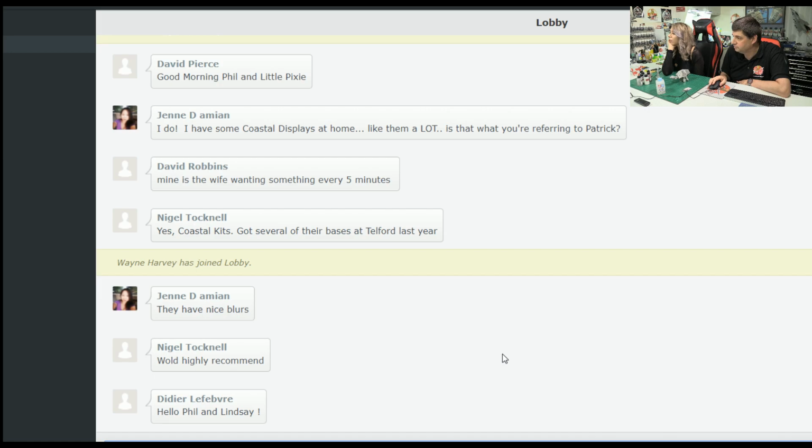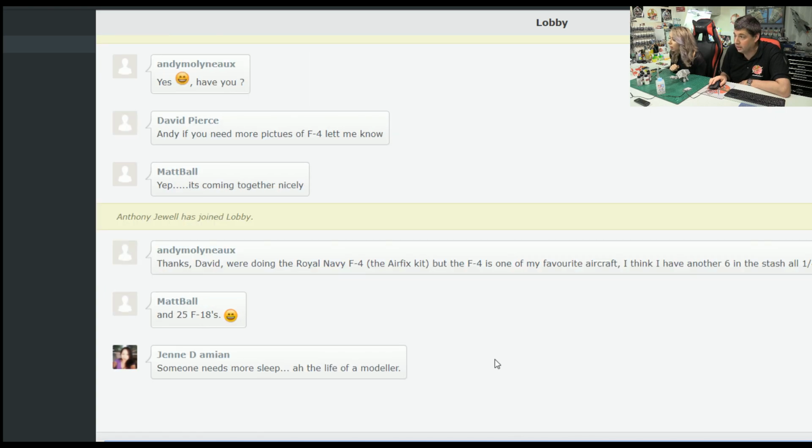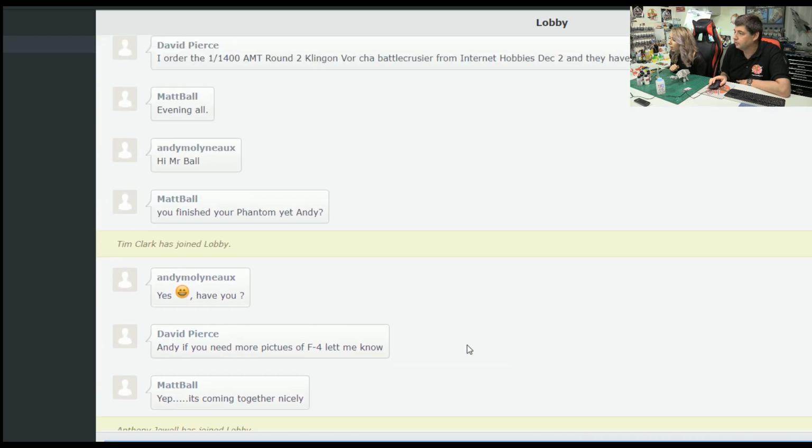I have some coastal displays at home. Like them a lot. Is that what you were referring to, Patrick? Yes, Coastal Kits do the blurred bases. It's the one that I used, and I know a lot of the guys have used them as well. So yes, definitely.